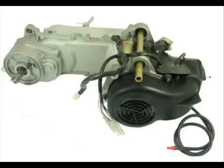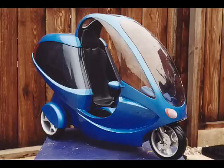And you never need to worry about a valve adjustment. You never need to worry about changing your oil. These are great advantages. Now, if a manufacturer is to go down the four-cycle route, I would prefer to see an engine that does not need valve adjustments.